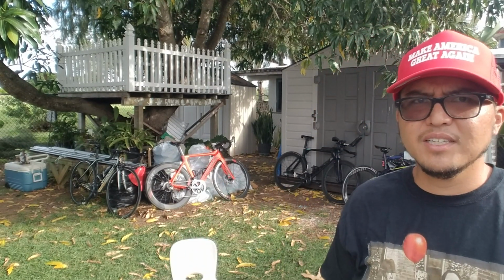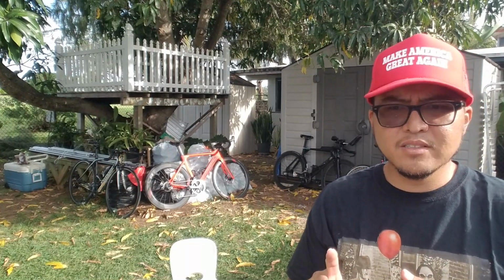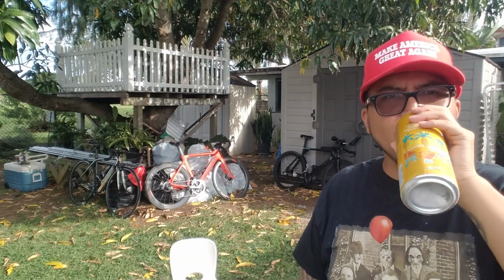Right there, 2019. Don't go tubeless. So just to review, don't go tubeless on it. Replaced the tubeless rim tape with regular rim tape.